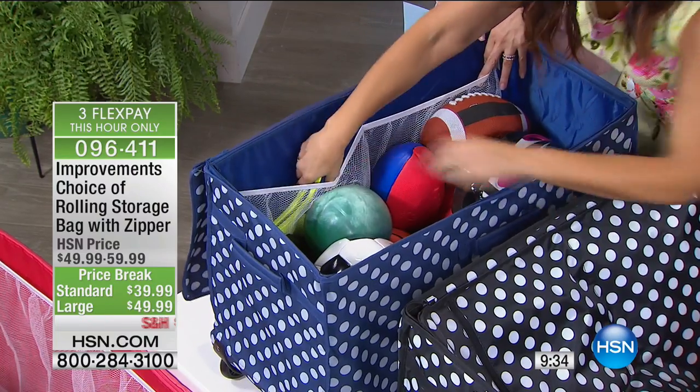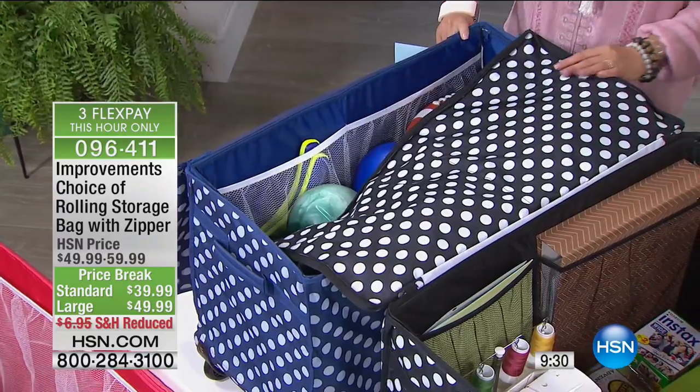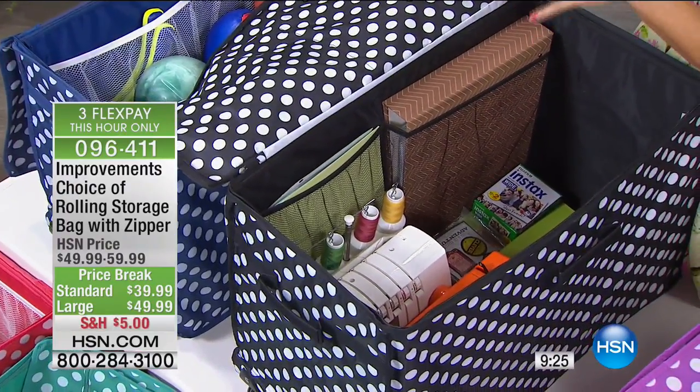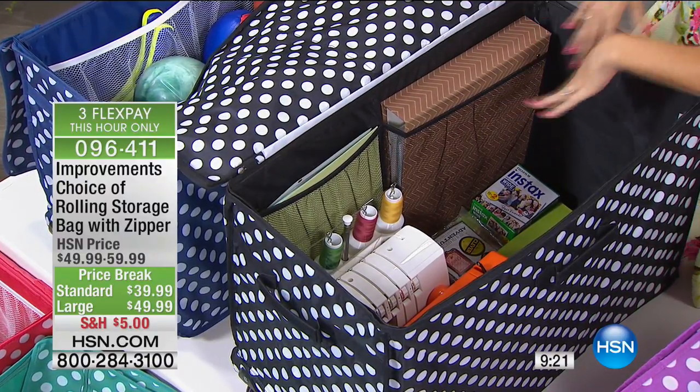If you're a crafter, which I'm going to show you here, that's perfect for the little doodads that like to fall to the bottom and get broken. I love it to keep my jewelry when I'm changing out my summer wardrobe to my winter wardrobe. Very nice. I put all my jewelry in there.